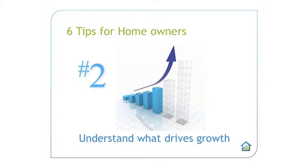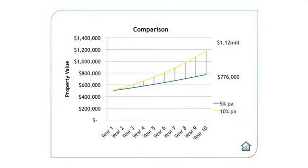And it's through capital growth, and investors get this. So you saw that graph I put up previously, the difference between the suburbs of 5% per annum and 10% per annum. That showed us a difference in 10 years of a $400,000 net worth for a homeowner. Capital growth is something that's really important that you need to understand.